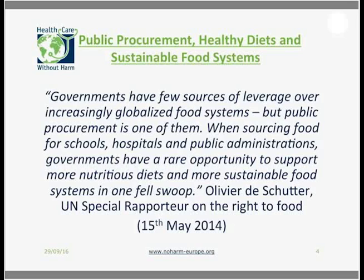One of the overarching goals that we have in our organization is public procurement, sustainable public procurement, that is both green and ethical public procurement. And I would like to start with a quote from Olivier de Schutter, the UN Special Rapporteur on the Right to Food in 2014, that said that governments have a few sources of leverage over increasingly globalized food systems, and public procurement is one of them. And public procurement is a tool by which healthy diets and sustainable food systems can be addressed at the same time.